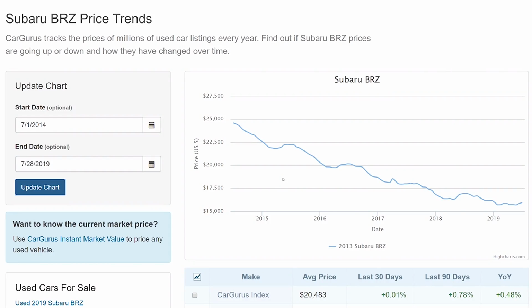Well, here's the Subaru BRZ price trends, and well, that is pretty much a slippery slope of depreciation right here. I mean, they started out at roughly 25 grand, and over the past 5 years, you can see that now they're at, well, around 16 grand. You can pick up a nice example. So I think they're gonna continue to depreciate.